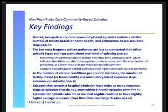Episodes that contain a hospital admission have twice as many sequence stops as those that do not, even within 9-month episodes. And patients who die or are dual eligibles have slightly higher average sequence stops, more complex patient pathways, than those that do not.